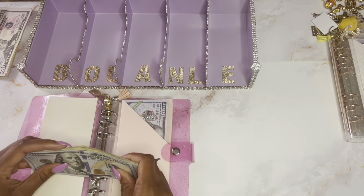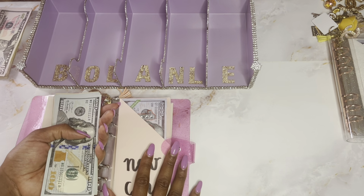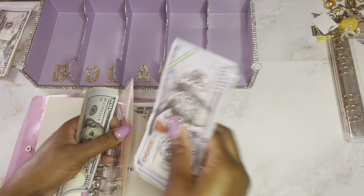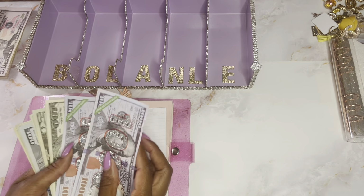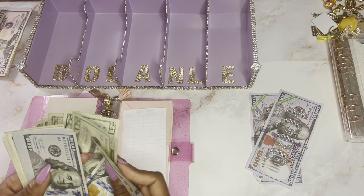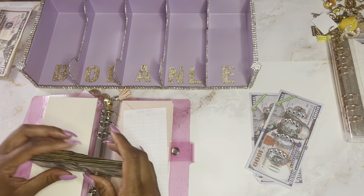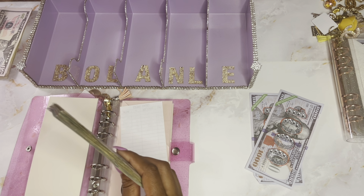So I am beyond excited about that. Again, it was a personal decision I had to make and one that I do not regret. Let's go ahead and add all of this money together because we need another 1K slip. So we already have these 2 1K slips here. Oh, I just mixed all this money together. Okay, so let's count out. Let me see, do I even have another 1K slip?